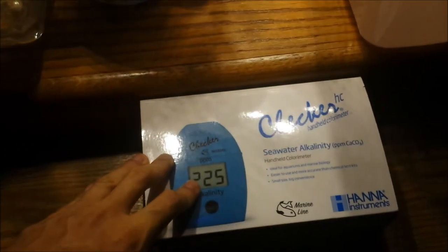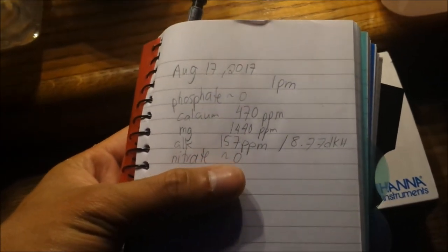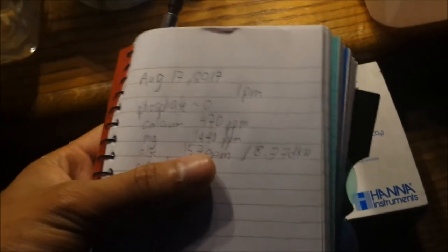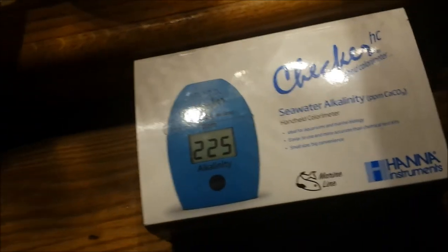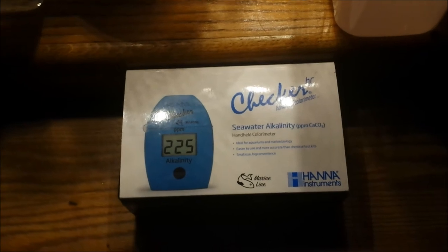This is my first Hanna checker, so I did test my levels just earlier, and it became, let's see, 157 ppm or 8.77 dKH. And usually it's around 8.3, and since it's about midday, the doser was just basically on halfway during the day, so that's what happened. So at the end of the day, I have around 8.3.